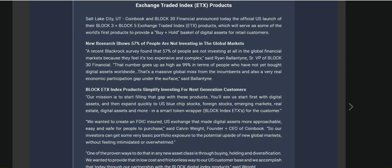So CoinBook and BLOCK3 Financial announced today the official U.S. launch of their BLOCK3 and BLOCK5 exchange-traded tokens, or the ETX products, which will serve as some of the world's first products to provide a buy-and-hold basket of digital assets for retail customers. And this is a study conducted by BlackRock and found that 57% of people are not investing at all in the global financial market because they feel it's too expensive and complex. And that number goes up to as high as 99% in terms of people who have not yet bought digital assets worldwide.